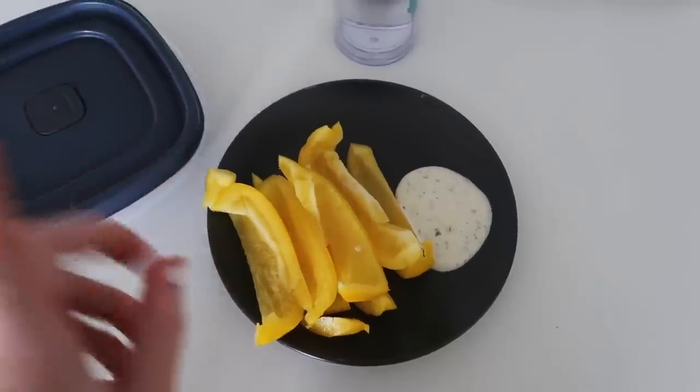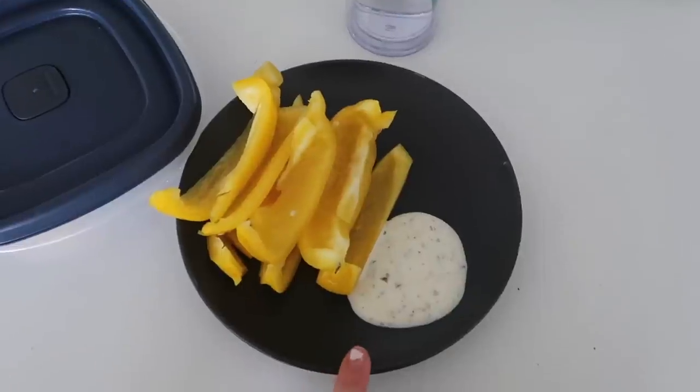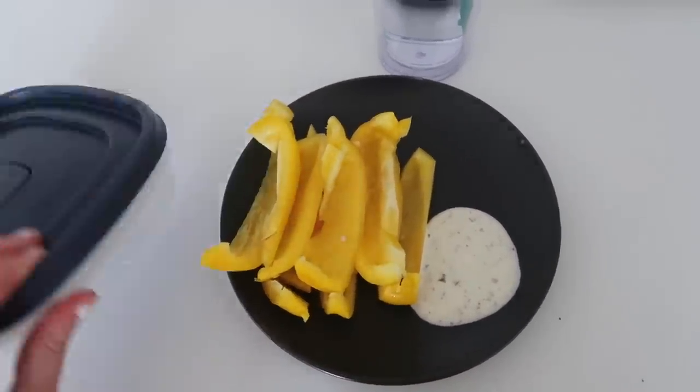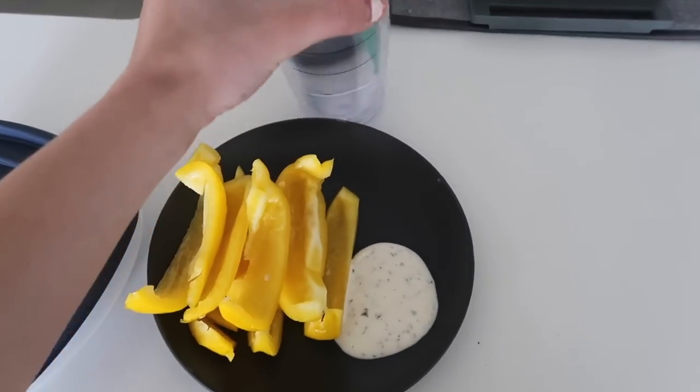Okay, so here is the bell pepper. I actually cut the whole thing up because half of it just wasn't enough. And then I'm gonna have this with ranch. I honestly love having bell peppers with ranch. It's just so good. And we got the pierogies, and I've been filling this up throughout the day. I think this is my third water now.